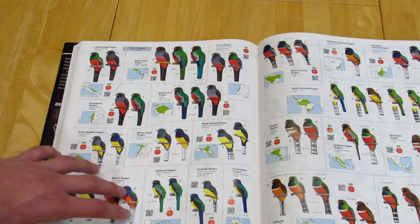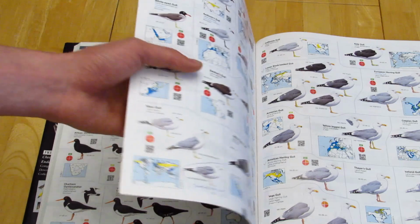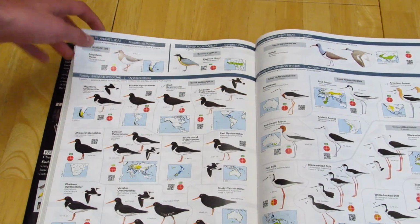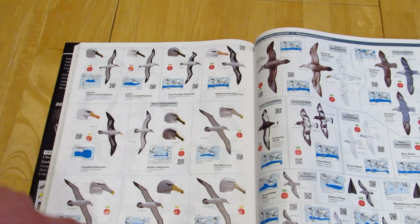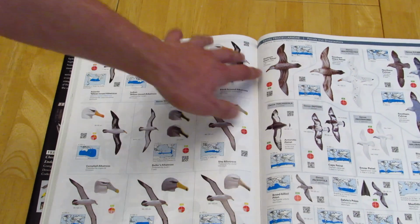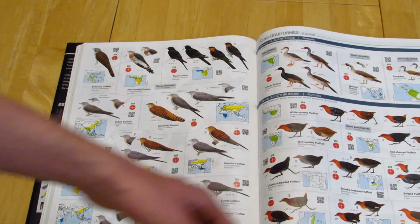But yeah, I love this book so much. I am not joking when I say I whip it out at least once a month. It's just such a satisfying way to view the biodiversity of birds in this world. And I hope this review has helped you. If you're a massive taxonomic biodiversity nerd like me, maybe this has convinced you that this is indeed worth it.